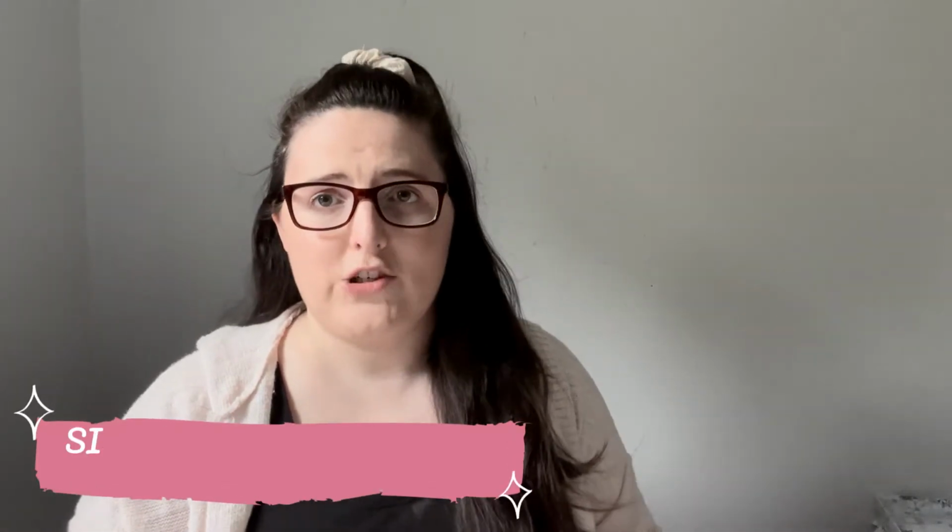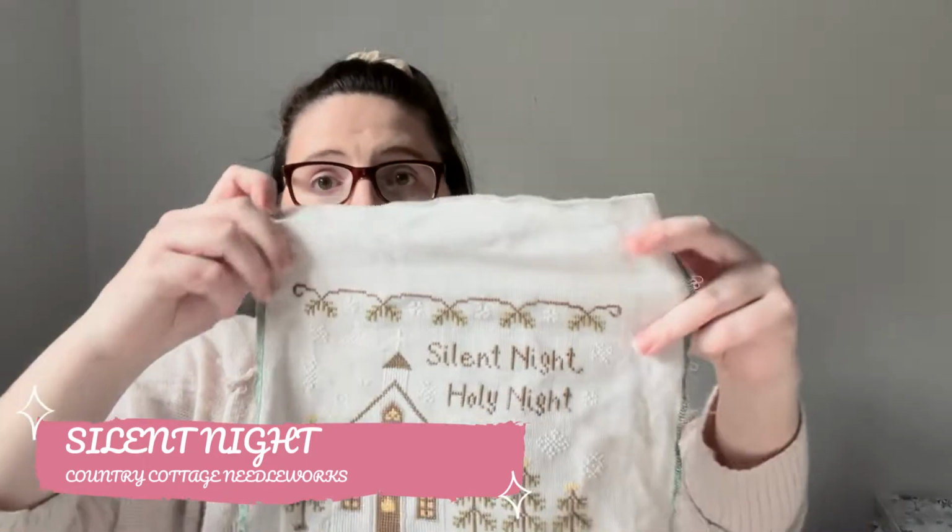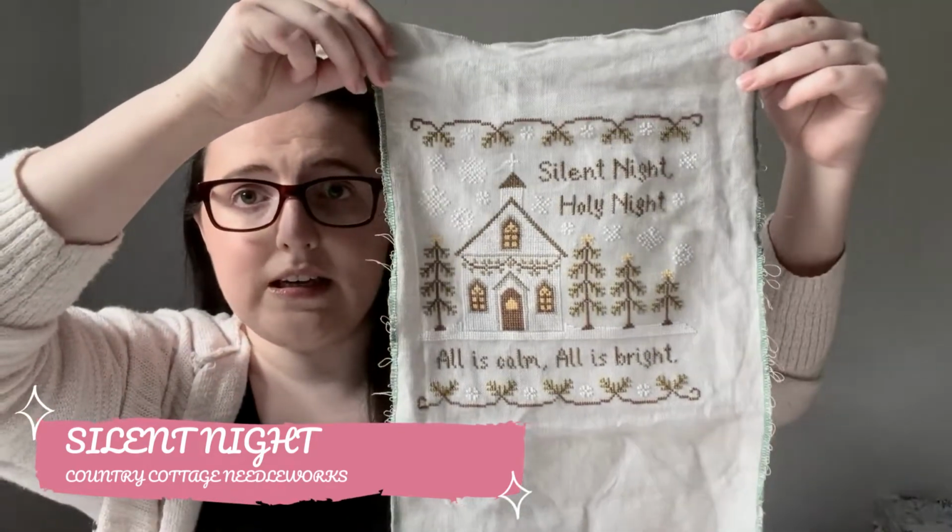Okay, so first up was called Silent Night by Cottage Needleworks. And there's the finished piece.